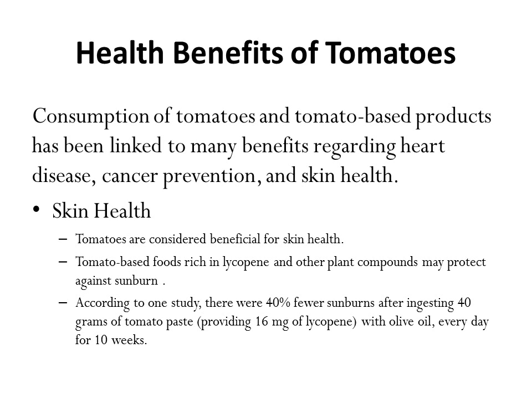So skin health. Tomatoes are considered beneficial for the skin. Tomato-based foods rich in lycopene and other plant compounds may protect against sunburn. A study showed that there were 40% fewer sunburns after ingesting 40 grams of tomato paste, which provided 100 milligrams of lycopene, with olive oil every day for 10 weeks.